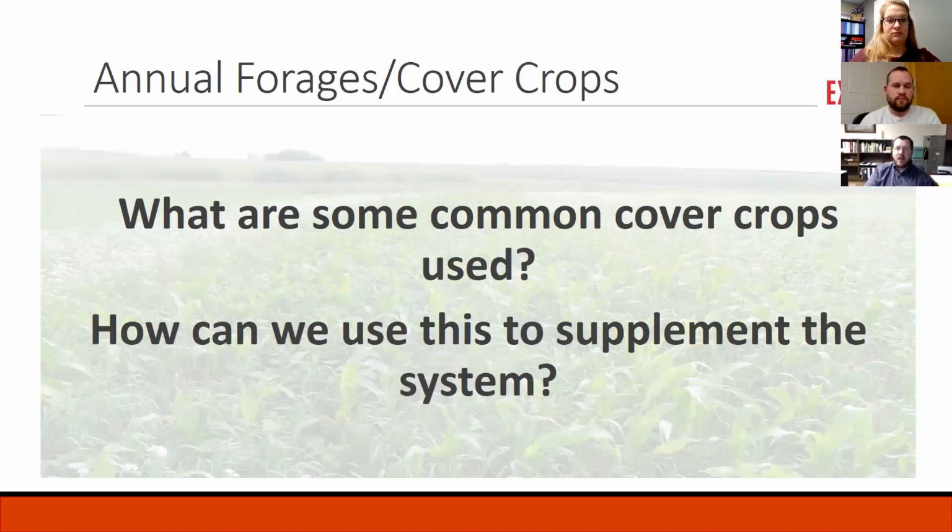That's something that maybe we didn't have to necessarily plan for. We had low quality hay, we're coming into the fall, that's something we can go out and find and add to our system. Annual forages, cover crops are another option that we can add to our system, but we're probably going to need a little bit of forethought and a little bit of planning.